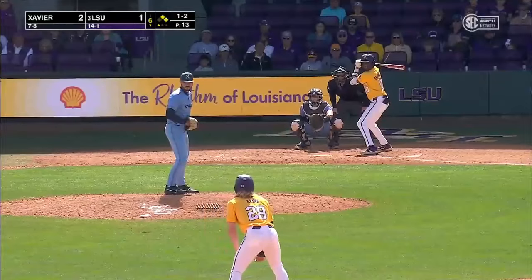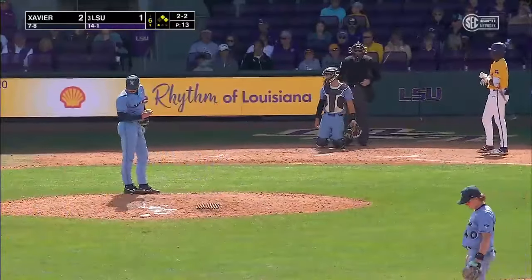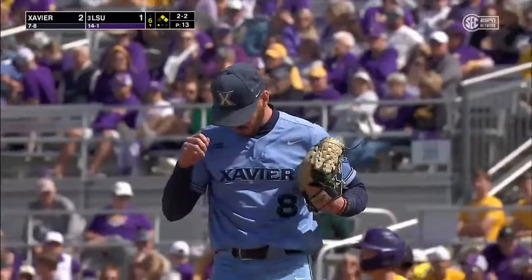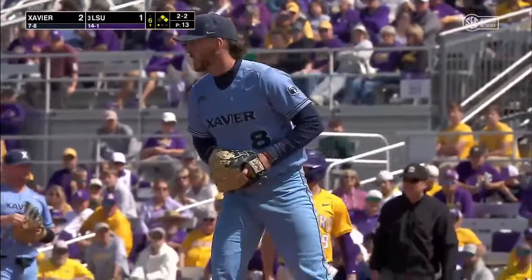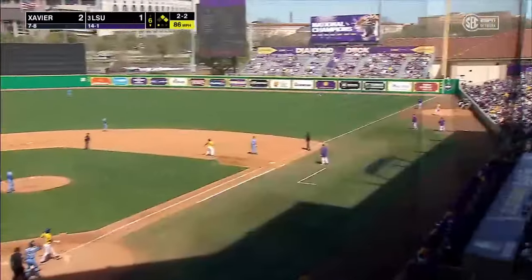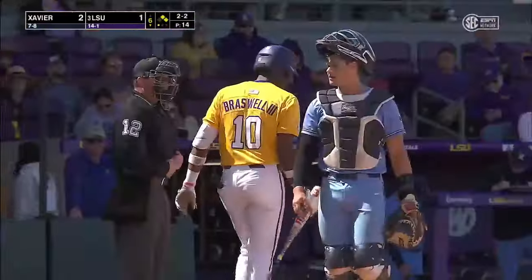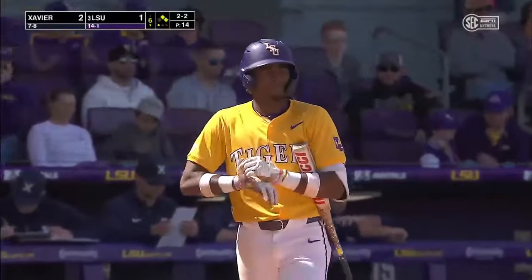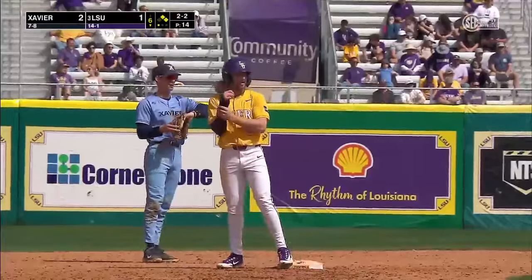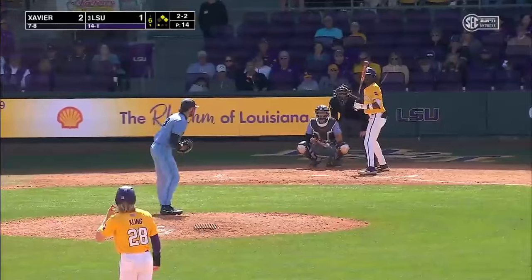The pitch. That sweeps wide. Two balls, two strikes. LSU today is 0-for-7 with runners in scoring position. They've left six on base. This is going to twist off and land near the bullpen in foul ground. You know, Ronnie, right now these teams are combined 0-for-13 with runners in scoring position. So Xavier, nothing out of six. LSU, nothing out of seven.